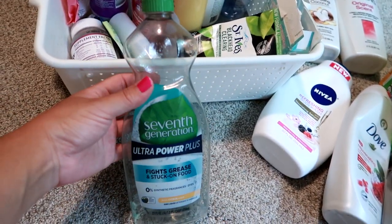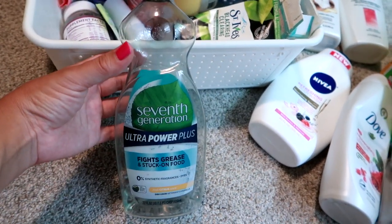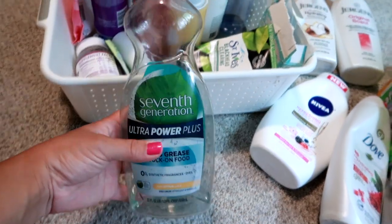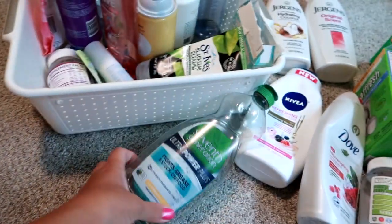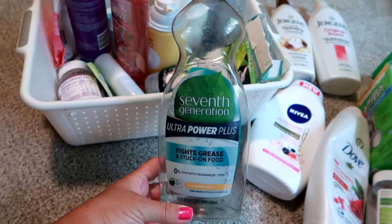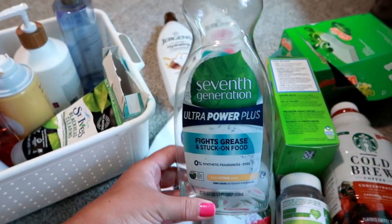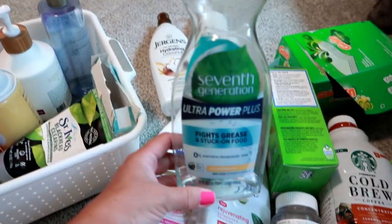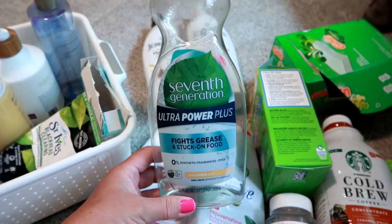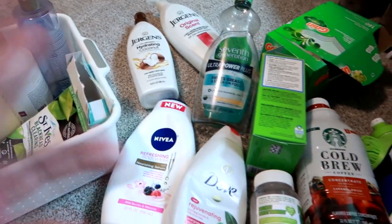This is another random kind of product. It is the 7th Generation Ultra Power Plus dish soap in the fresh citrus scent. Highly recommend this. My favorite dish soap is Dawn, the Blue Dawn, the original, but this is definitely in second place, this brand. I really like all the dish soaps from 7th Generation I've tried, and I can highly recommend it if you're looking for something more natural. This one has no synthetic fragrances or dyes. It's just a really good natural dish soap.